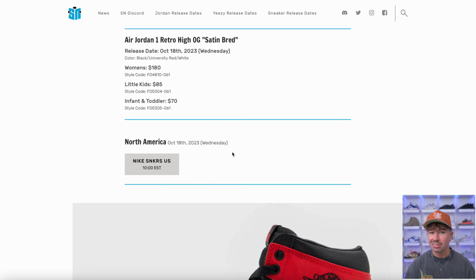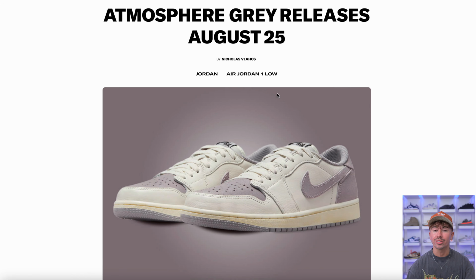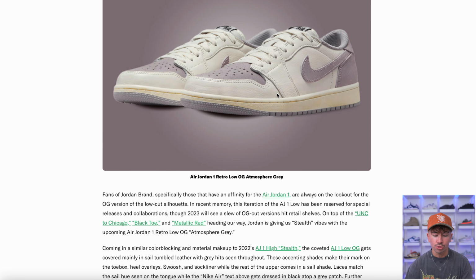Unfortunately, no men's sizing. Just a quick reminder that the Jordan 1 Low OG Atmosphere Gray is going to be dropping right around the corner on August the 25th. Now, this is a pair of shoes which Jordan Brand has treated like royalty, apparently, in terms of the material department. Very nice feeling leather on the pair of shoes. You've also got some cracked leather details, some aged midsole action, and just generally speaking, a clean looking pair of lows. This is pretty cool.